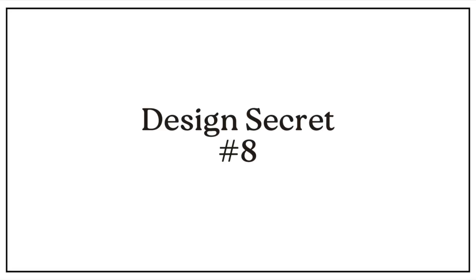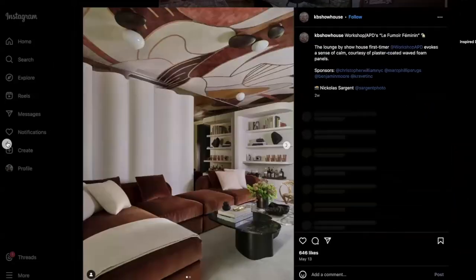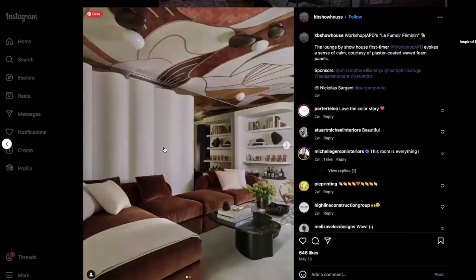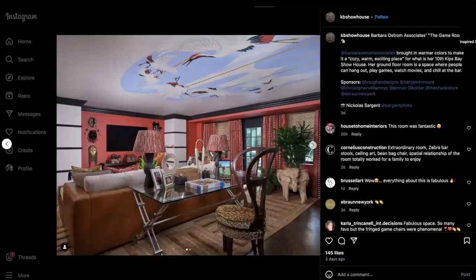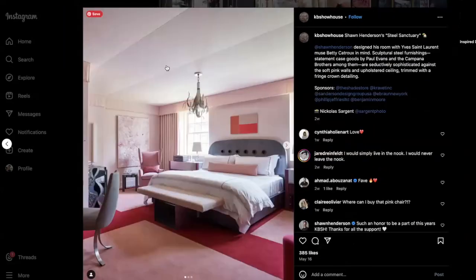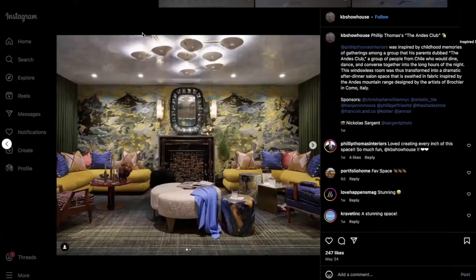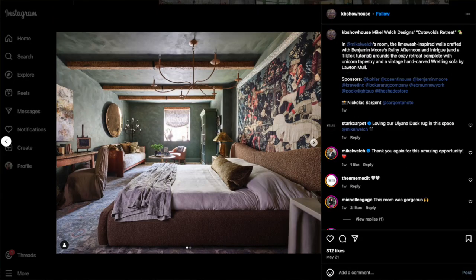Be selective with your statement pieces. Choose 1 to 2 to be the focal point of the room. Secret number 8, fifth wall. Designers do not forget about the fifth wall or your ceiling as seen in these rooms from the Kips Bay Decorator Show House. Whether it's a mural, wood beams, wallpaper, metallic finish, upholstered panels, or plaster, decorating the fifth wall will make a big impact and give you a designer look.